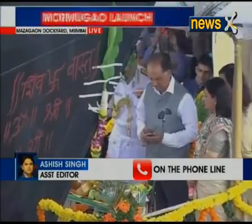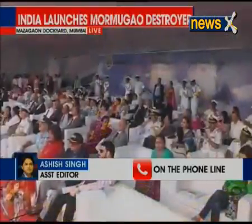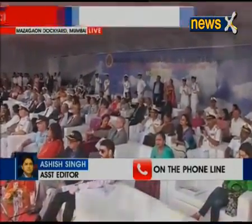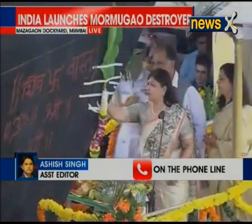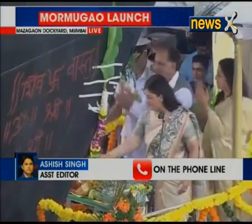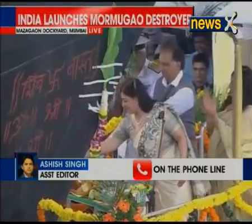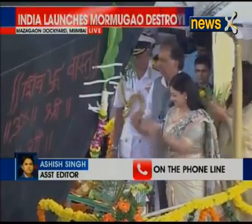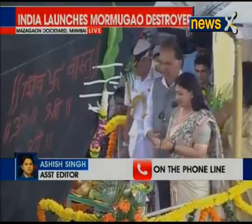But the deal for this ship was laid on 4th June 2015. And within just 15 to 16 months, the Mormugao Dock Limited has managed to create this mammoth structure. Let me talk about the project. What are these basically projects? This is the second ship of Project 15B.